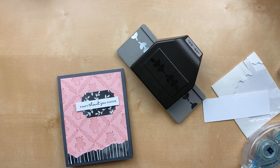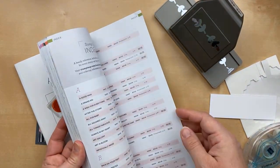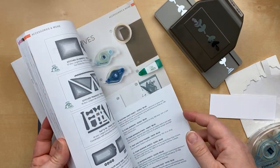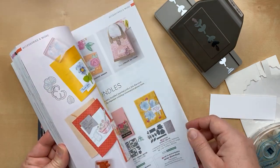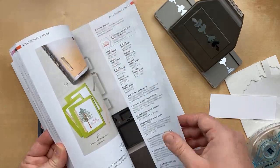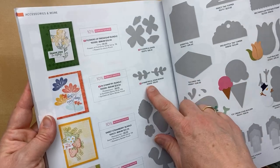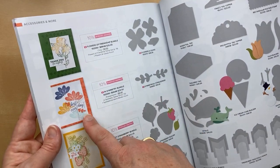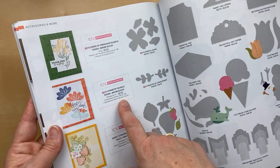Let me look it up really quick. It is bundled together with the Sweet Symmetry, In Symmetry Sweet bundle, and you can also get it separately. So it's a border punch. I'm going to show you how the border punch works, but we're actually going to use the piece that we're punching out. So here it is. The symmetrical stems border punch is what we're using, and you can get it bundled together with the In Symmetry stamp set. Let me show you that really quick.